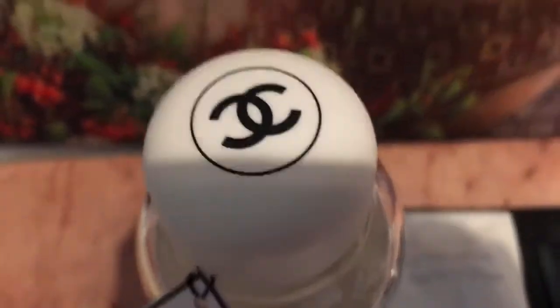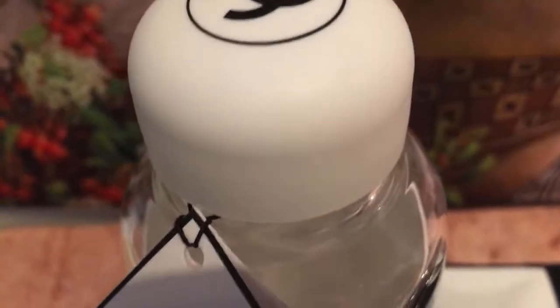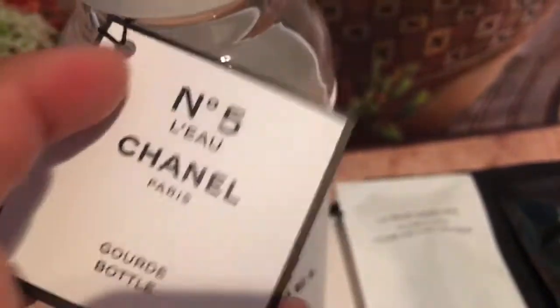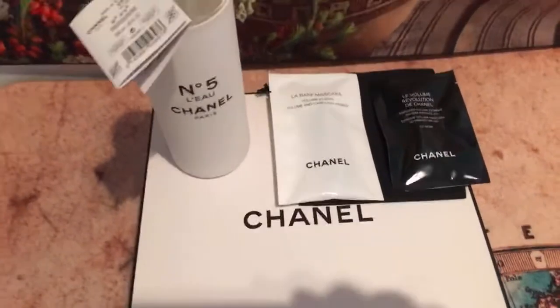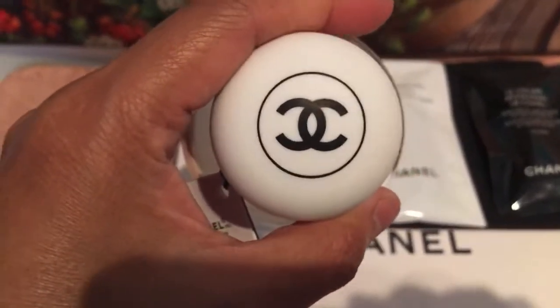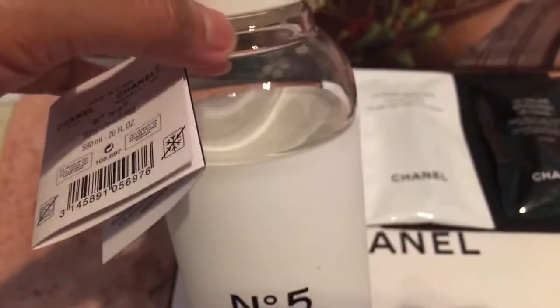I'm giving you the close up of it. Okay, this is the close up, guys. I'm very, very happy that I grabbed one before it got sold out. I'm so, so happy about it.